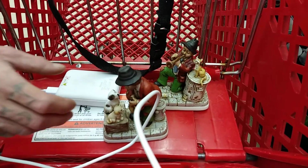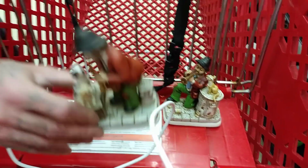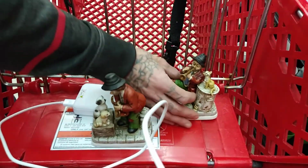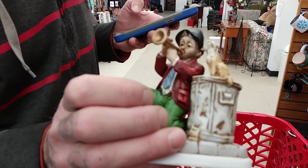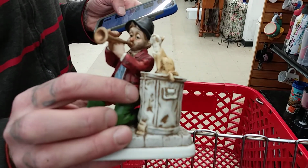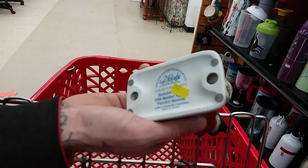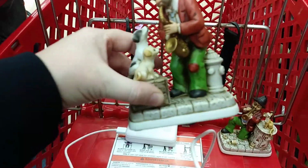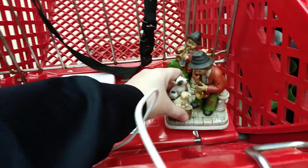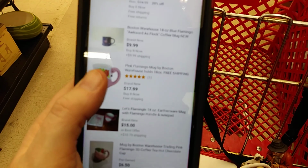With figurines. Yes, these are cute. They're Waco, W-A-C-O, made in Mexico, Melody and Motion Hobos. This one's actually called, hold on, let me get to it, Perfect Harmony. These figurines are going anywhere from $17 to $30, and they're $2.99 a piece. And there's no damage on them. I like them. They're cute. But yeah, solds on eBay are pretty consistent. Some bring a lot more than others. I mean, I can get that mug brand new for $17.99 with free shipping.